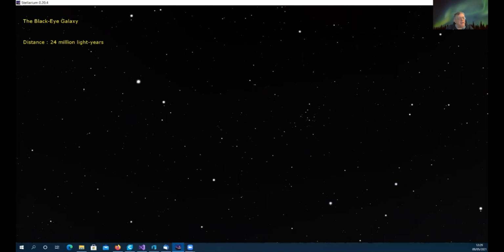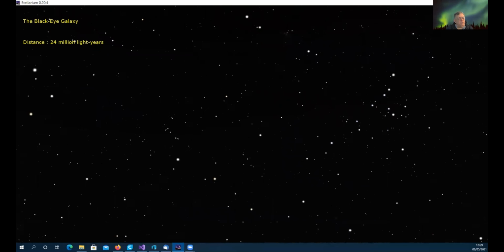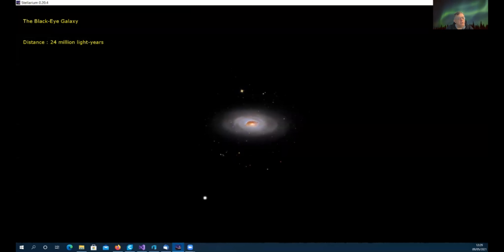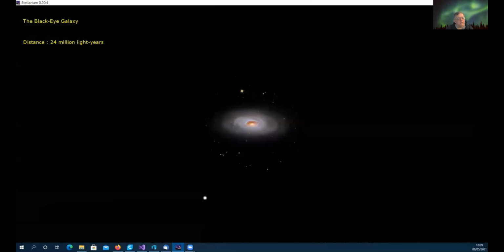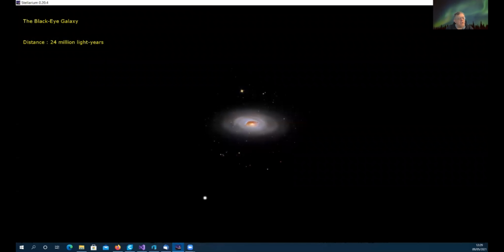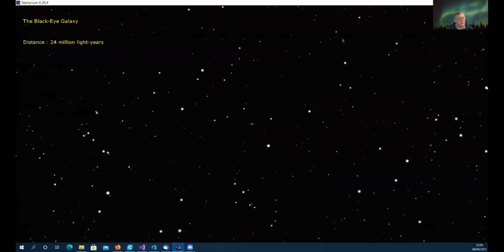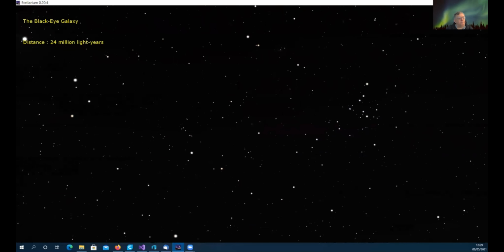Here's the Black Eye Galaxy, a little bit nearer, 24 million light years. And you'll see why it's called the Black Eye Galaxy. Looks like someone's punched it in the face, doesn't it? Quite interesting. And you really can see it like that with a 6 or 8 inch reflector telescope because it's relatively nearby and quite bright. So well worth looking for. That's the Black Eye Galaxy.